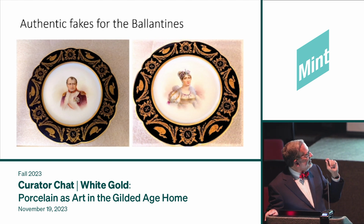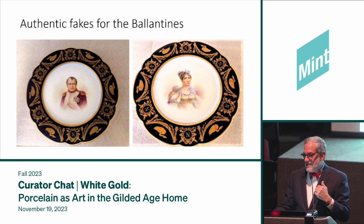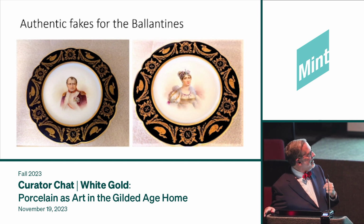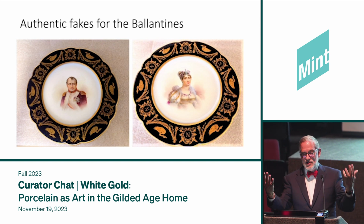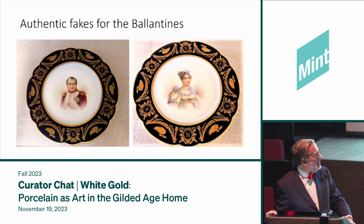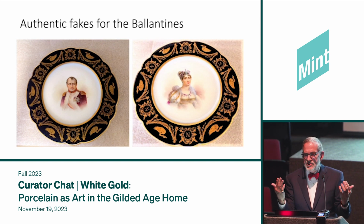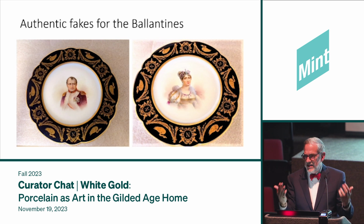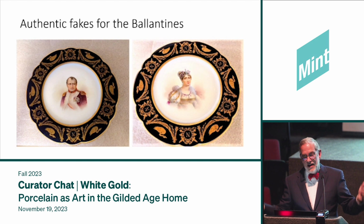These terrible cheeseball versions of expensive French plates belong to the Ballantynes and are in the dining room, and they're decals of Napoleon and Josephine, and decals of gold decoration. So this is as cheap as you could get. I don't know, maybe they bought them when they were in France and they were souvenirs in the gift shop at Versailles or something.